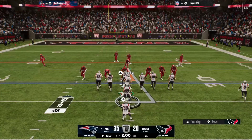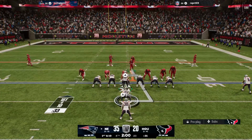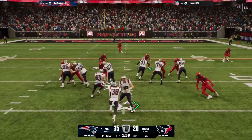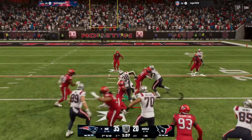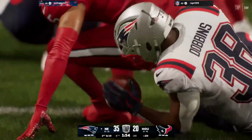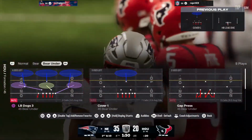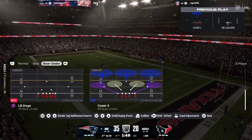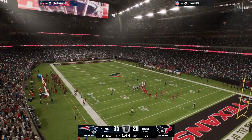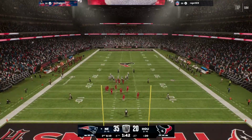All runs on this drive so far. It's 1st and 10. They'll go again with Dobbins. And he works his way free all the way down to the outskirts of the red zone. 11 more yards that go around, a first down as well. It carries like that. That's how they're going to continue to salt this thing away here, Charles, in the 4th quarter. Yeah, how about that?